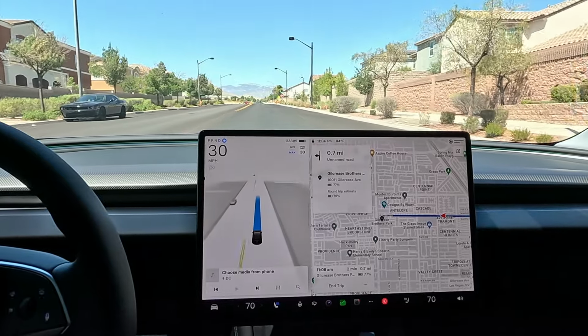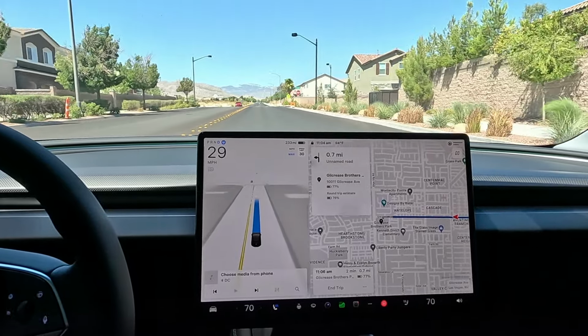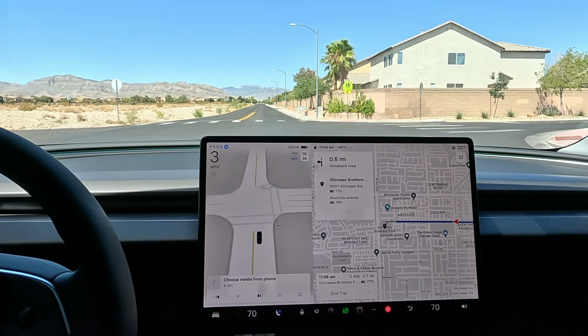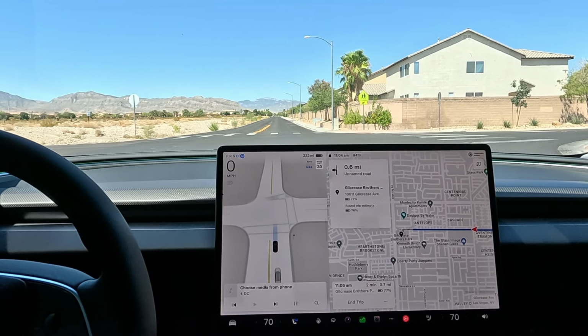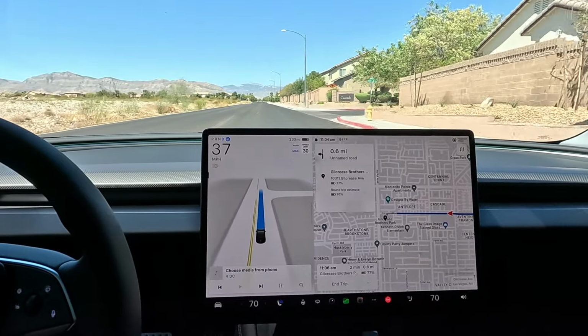Yep, so we do have a detour here. Maybe for construction, right? I think so. But it's a super wide road with no lane markings in the middle. And this is a question I had for FSD all along: how is it going to perform on these large rural roads here in Las Vegas? And I tell you what, they sure did pull it off.